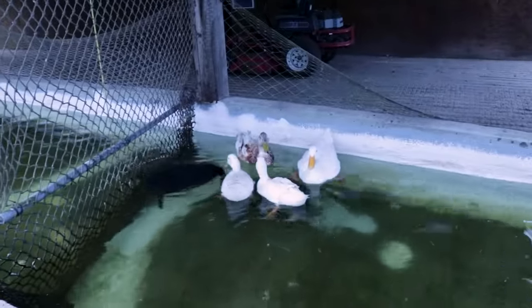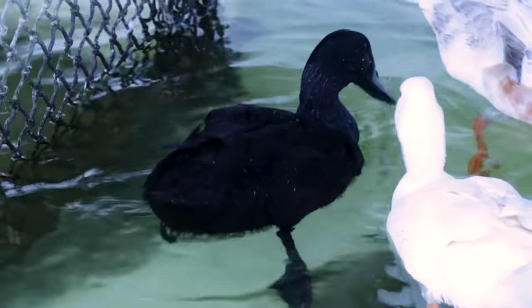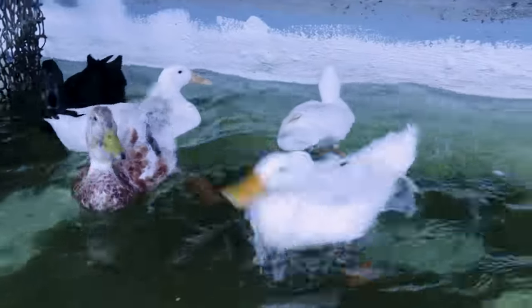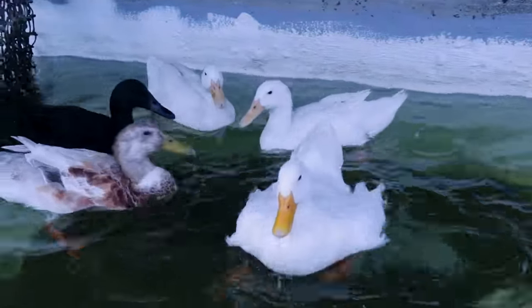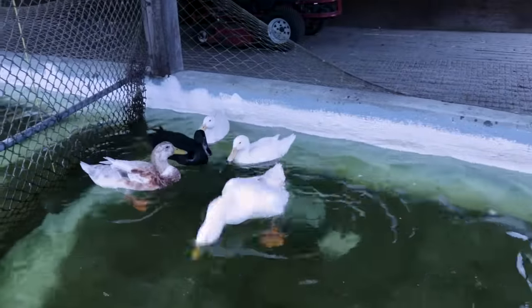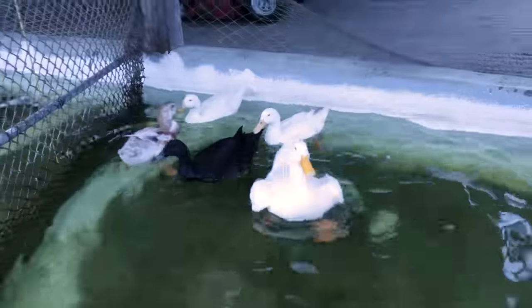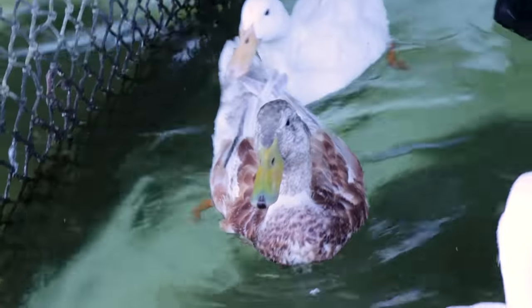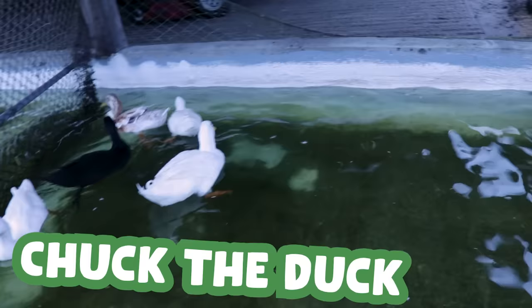Let's name the ducks. The first duck we have is the black one. The big black one is named after the famous racehorse. His name is the Black Stallion. The next duck is the two little white ones who race together. They need each other because they are twins. We call those guys White Lightning. The next duck we have is the big brown one. His name is Chuck the Duck. I think Chuck the Duck's gonna win this round.